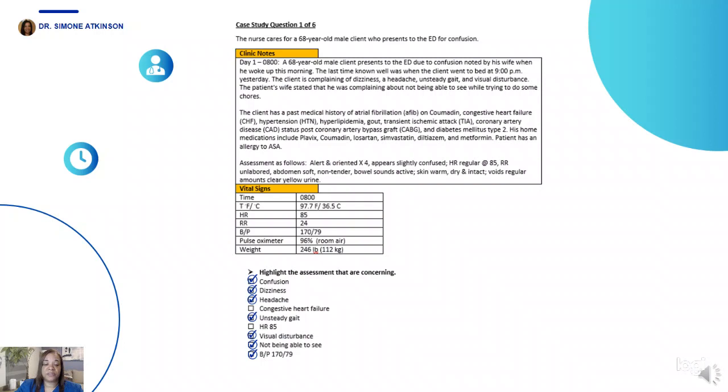Not being able to see, or a sudden loss of vision or visual impairment, even if it's temporary, could be a problem with the optic nerve or the brain and does require immediate evaluation. Now, the elevated blood pressure indicates some type of uncontrolled hypertension. This places the client at risk for a stroke or even a heart attack or some other complication. And the complex past medical history of having AFib, CHF, hypertension, and TIA with the presenting symptoms does raise several red flags. So the nurse would anticipate the healthcare provider is going to perform some necessary diagnostic tests to identify what we are going to do for appropriate treatment.